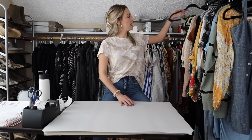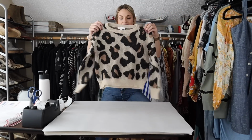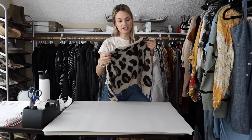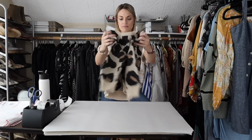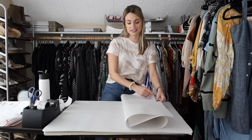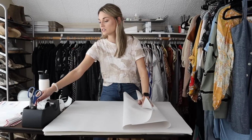Okay, next up we have a little girl's sweater. I just threw this into my bag at the bins because it was leopard print and I just thought it was super cute. The brand is Gianni Beanie Girl, size small. It's one less thing to go to a landfill, and I think it's adorable, so I had to get it. It probably only cost me $1.